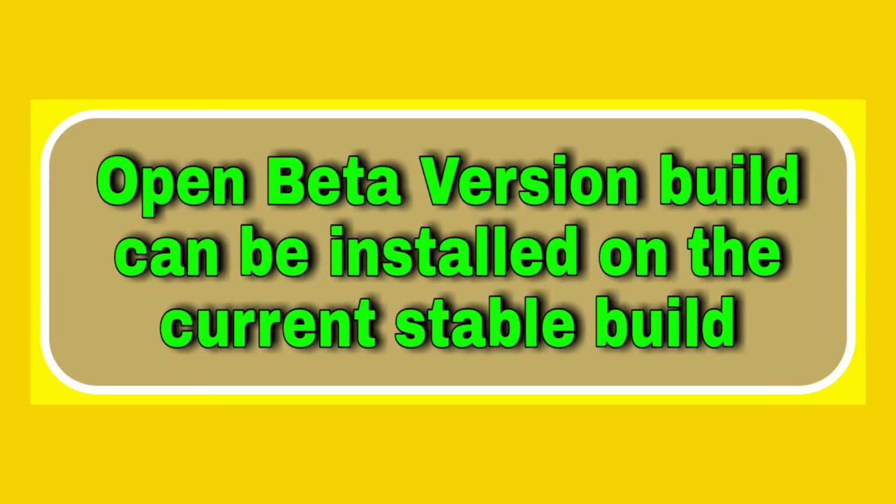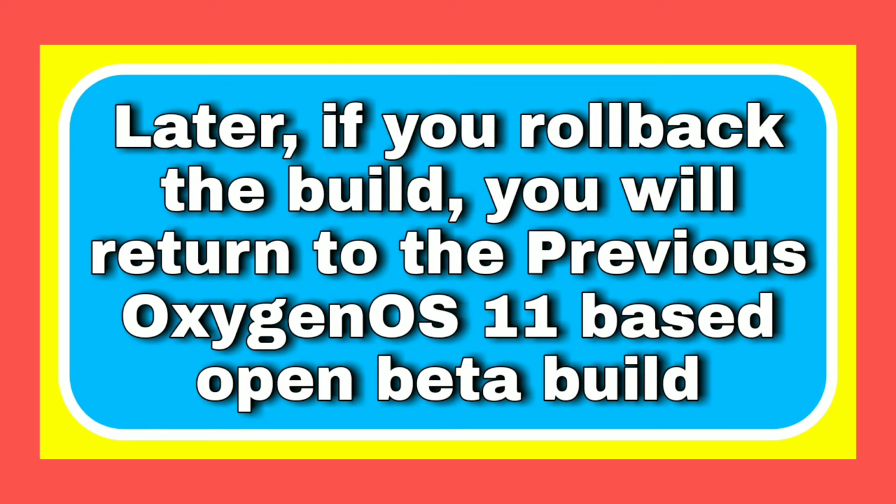Open beta version build can be installed on the current stable build. Later, if you roll back the build, you will return to the previous OxygenOS 11 based open beta build.